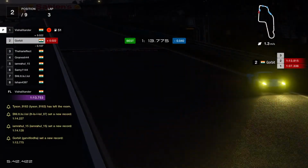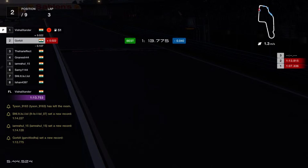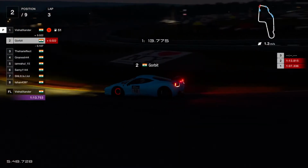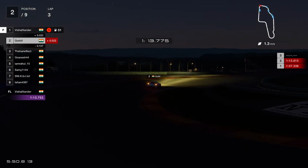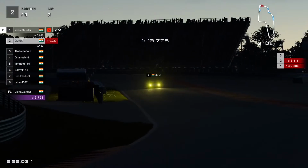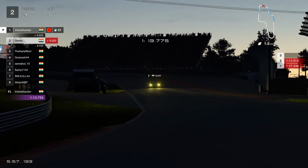And do we see any upsets? Oh no, Corbett improves, just two hundredths of a second, not enough. Wow, that is close. He would be slightly disappointed with that time. Indeed. Vishal must have been sweating from the pits. A very close qualifier.